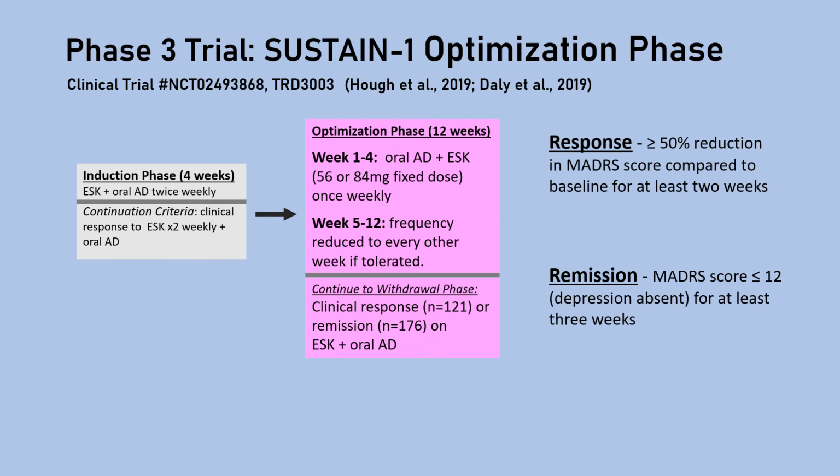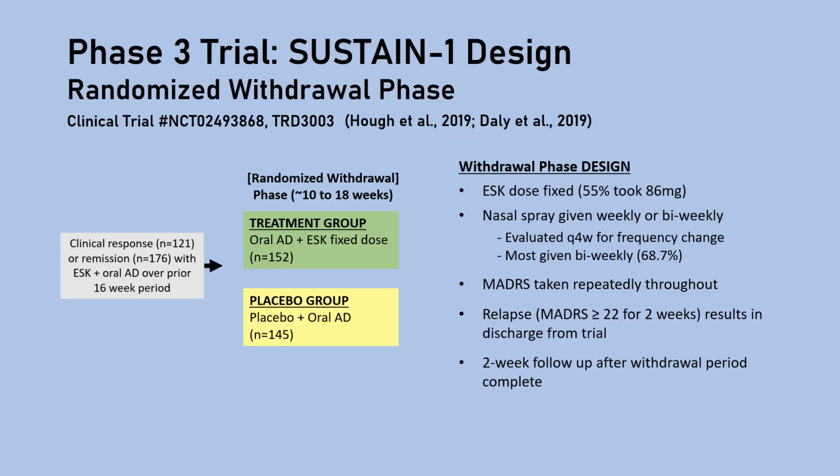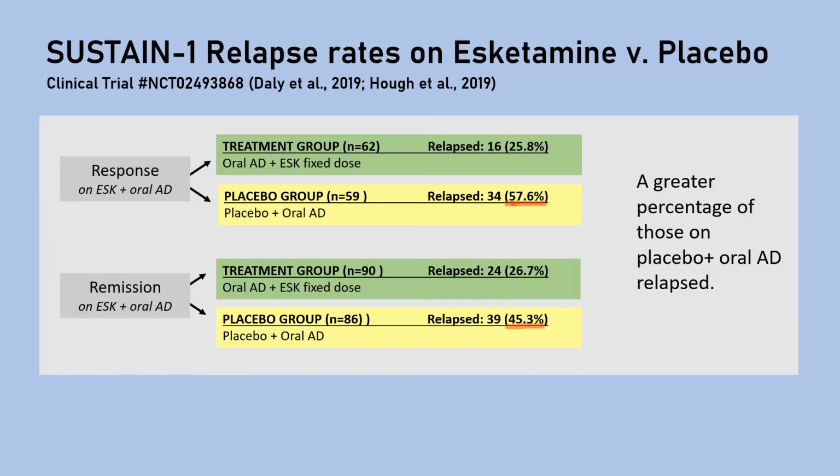At the end of the optimization phase, patients that demonstrated response or remission went on to the randomized withdrawal phase. In a randomized withdrawal design, an active effective treatment is switched for placebo. In this case, esketamine was removed for a placebo nose spray. Oral antidepressant use was continued in both the placebo and treatment arms for a period of 10 to 18 weeks.